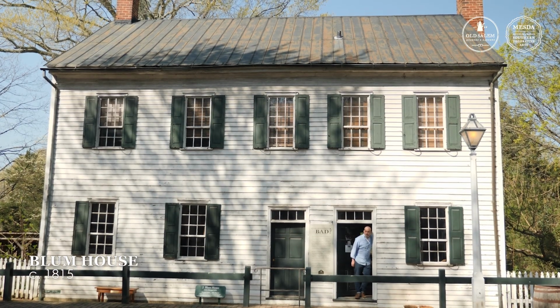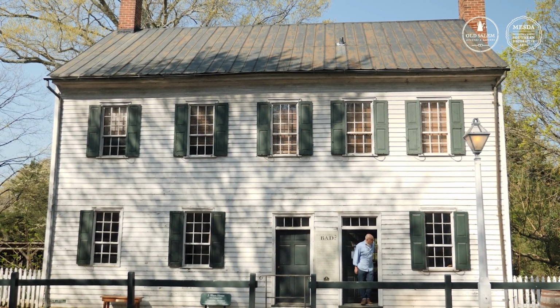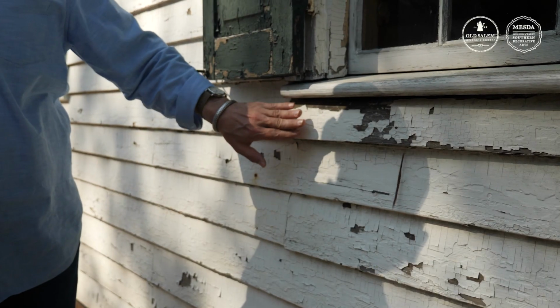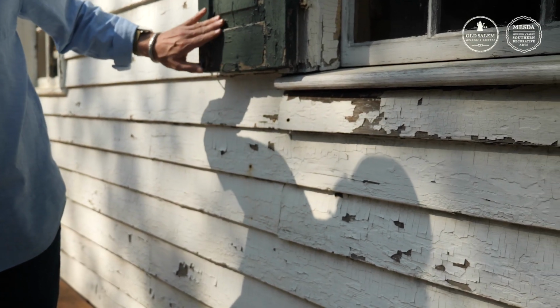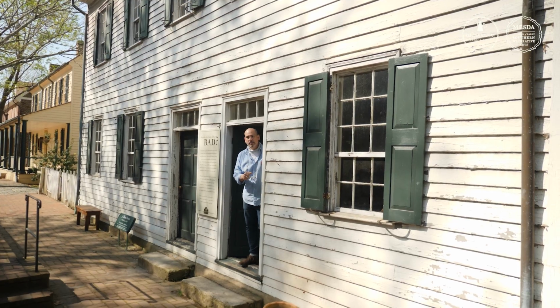I'm at the Bloom House now. It's right on Main Street. It's one of the houses that we own. If you walk by it, you see that it looks pretty rough. You can kind of rub your hands on the paint and it peels. The issue with the Bloom House is there's real structural issues with the building.